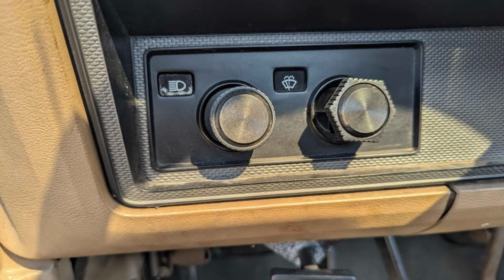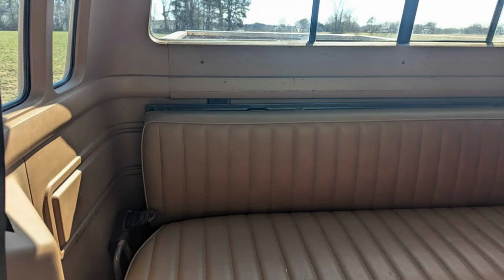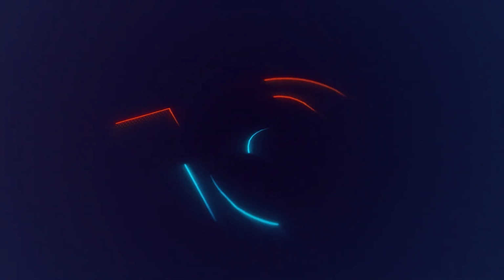Both fuel tanks are fully functional, and all mechanical components operate as they should. The interior is in great shape overall, with the rear seat looking nearly new, though the front seat needs reupholstering. The interior plastic is well preserved. The body is remarkably rust-free, making it an excellent candidate for restoration. Other than a small dent on the passenger door, the exterior is in impressive condition. Number 10.